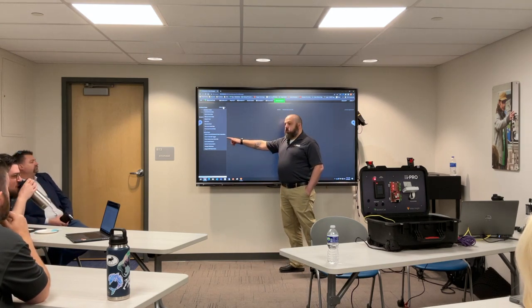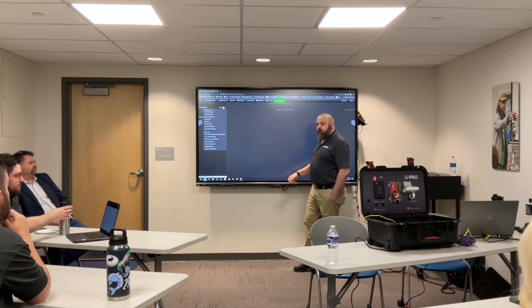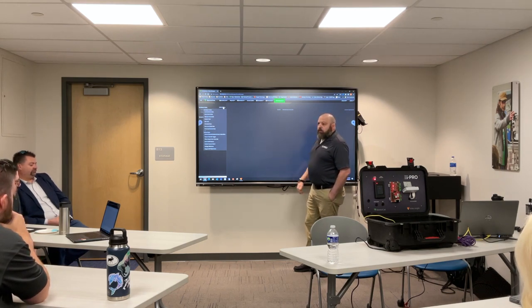Three-swipe override I've also used in some schools, so that their principals can just present their badge three times at the exterior reader and unlock the school. It's a really cool feature to be able to control those things.